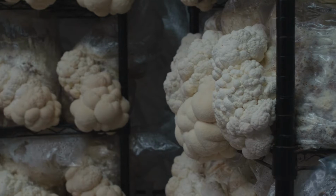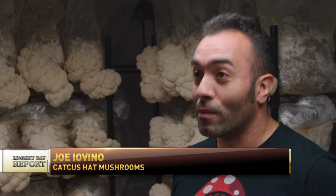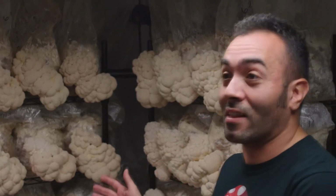This may look like a typical Florida suburban home, but there's a thriving farming operation going on just through these doors. It's usually a 50-50 split of people that don't like mushrooms, but I get it. They've been fed the same mushroom, literally the same mushroom variety, their whole lives. They don't know lion's mane exists and it can taste like lobster.